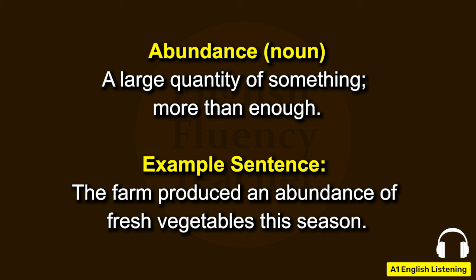Abundance, meaning a large quantity of something, more than you really need. Example sentence: the farm produced an abundance of fresh vegetables this season. You might think of a feast with so much food on the table that there's no space left. That's an abundance.